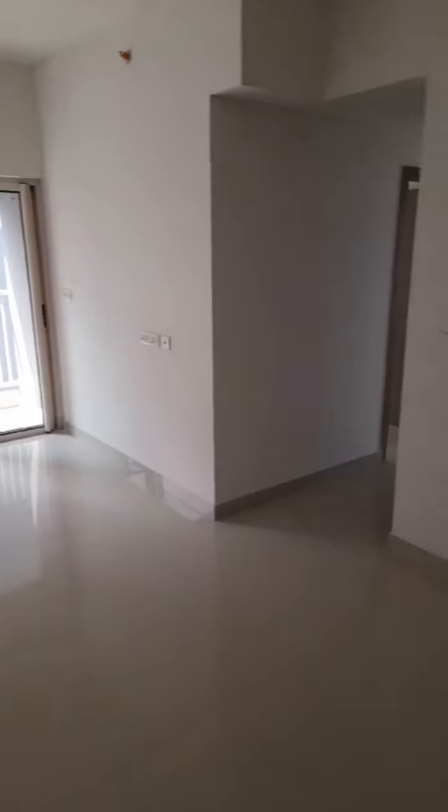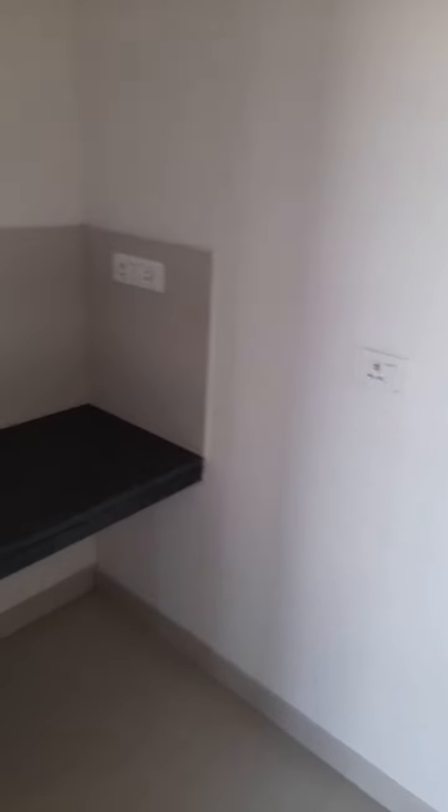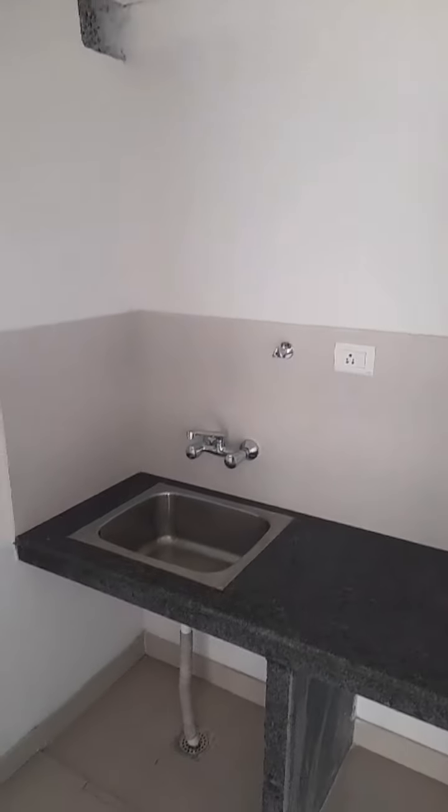Guys, today I'm going to show you one 3 BHK flat which is available for sale in PS110 complex, and this complex is situated in New Town Action Area 1, Kolkata. So this flat size is approx 1100 square foot.